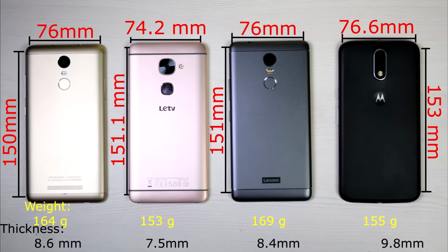And overall best in-hand feel of the phone goes to LeEco because of the supreme build quality of the metal that they have used. The quality of the metal is amazing.